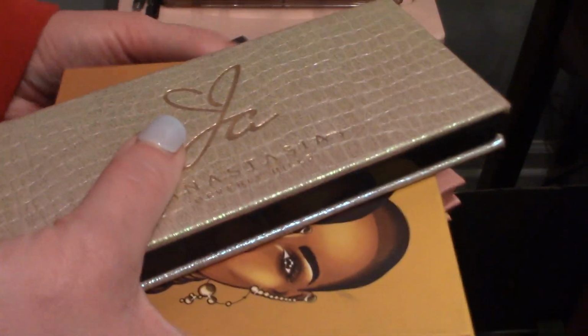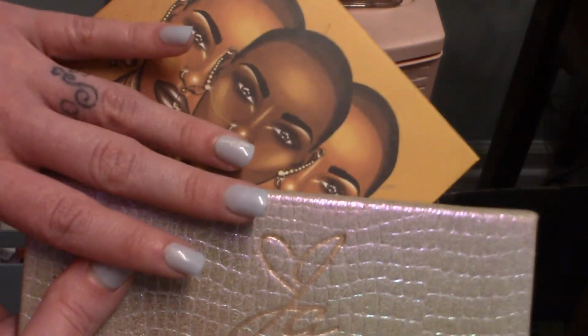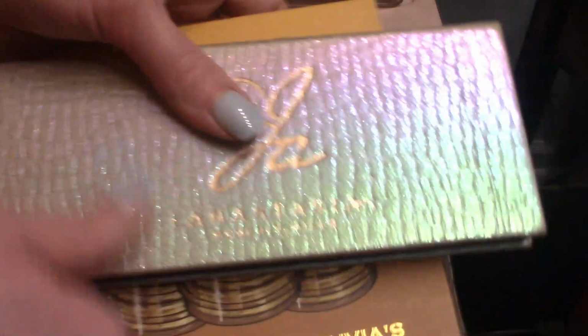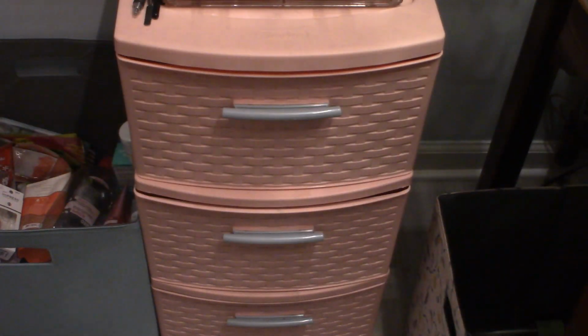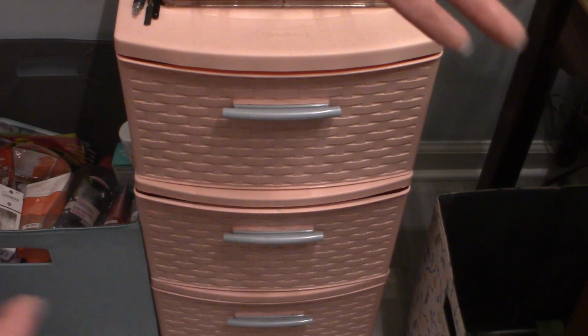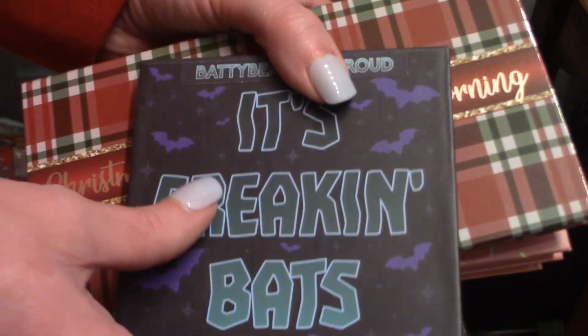So there is that. Okay, so before we open the palette drawers, let me give you a quick rundown of all the palettes that I currently have out on my vanity for one reason or another. I'm not going to open up these two. I'm working on these in the Project Level Up. So this is the Juvia's Place the Warrior and the ABH Jackie Aina palette. Last time I opened up my retro palette and gave away all the good updates on that, but I filmed my Shop My Stash before I filmed the Project Level Up updates, so those two palettes may or may not change.